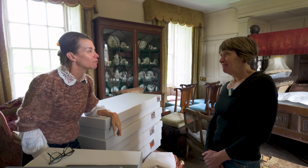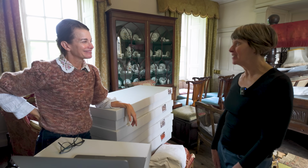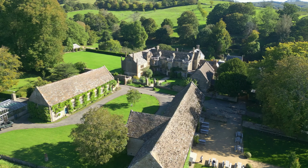I mean, you've been here for hours. So this takes a long time. It's been great. It's lovely, especially in a storeroom like this, moving bits of furniture and lovely old textiles out of the way.